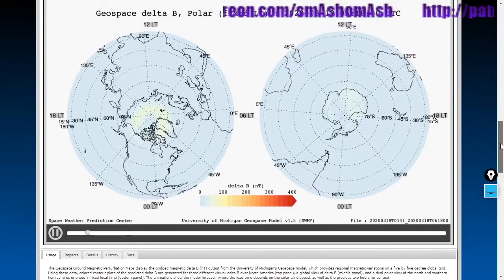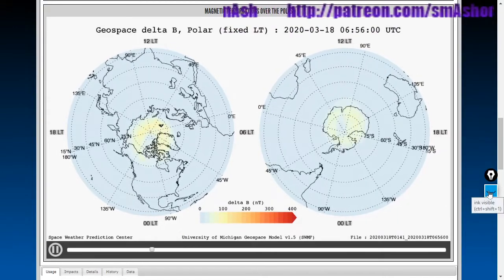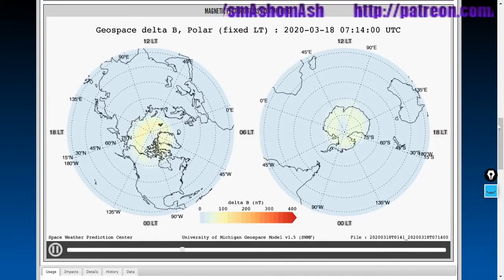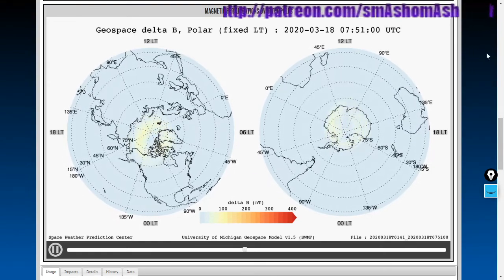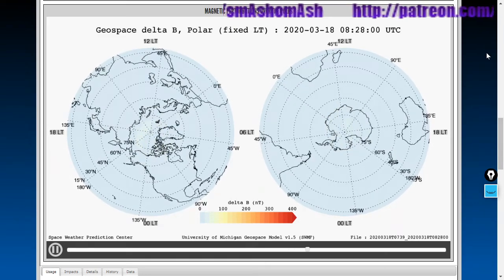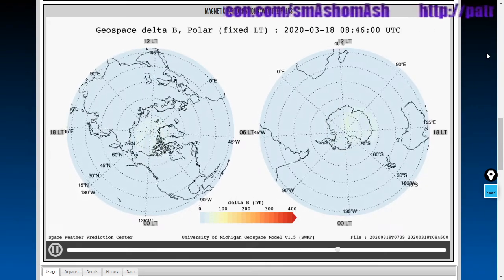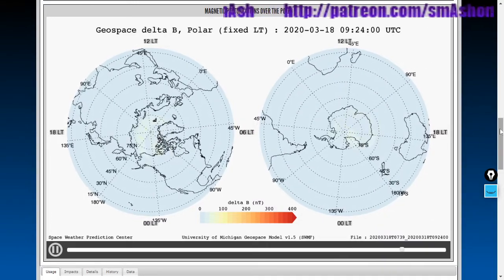Next, we'll look at the ground magnetic perturbations. I don't know if you're aware, but we've got two North Poles and a South Pole creeping off of the Antarctic continent into the Indian Ocean towards southwestern Australia. And there are the geographic polar views, and not a whole lot of ground magnetic perturbations going on.